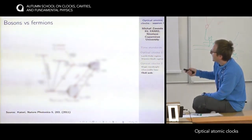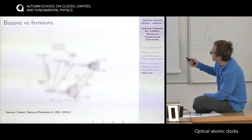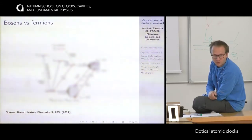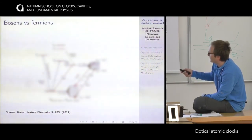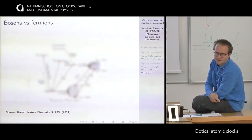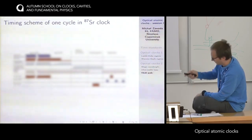For example, on the right hand side of the hyperfine spectra and on the left hand side of the hyperfine spectra. And to be able to do that, you have to include, after the red mode, some optical pumping to populate all of your atoms either in the plus 9/2 state, in the strontium case, of the hyperfine structure, or the minus 9/2 state of the hyperfine structure. If you do not do that, you will end up with line pulling shifts. So in the 87 clock, you add an additional part after the red mode and before the interrogation, the optical pumping.